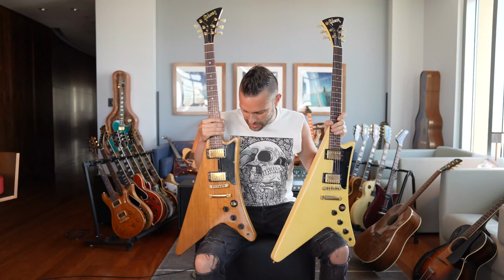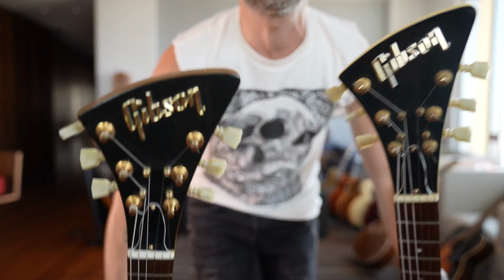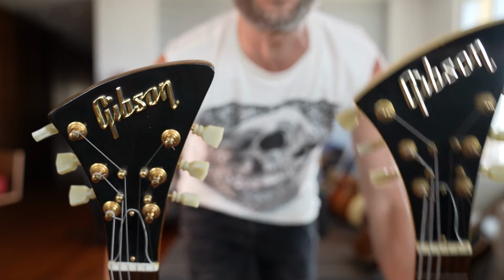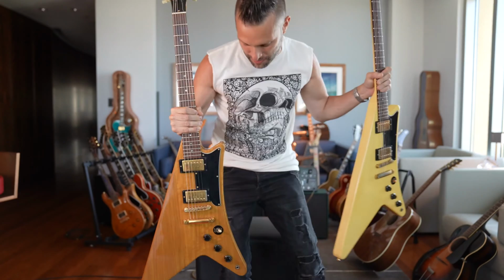Man, I love these guitars. They're just wild and crazy. Just two wild and crazy guys! Look at those headstocks. Hey man, how you doing, Gumby? I'm the dog from Gumby. I don't know the name. It's because they call these things the Gumby headstock.